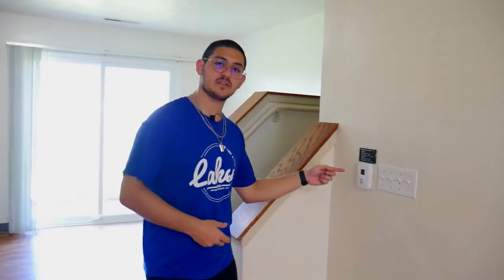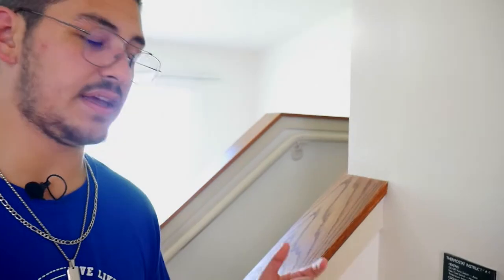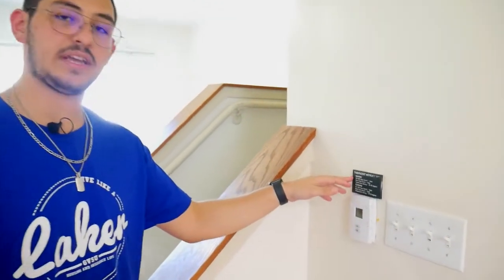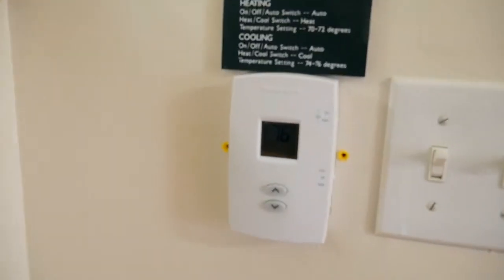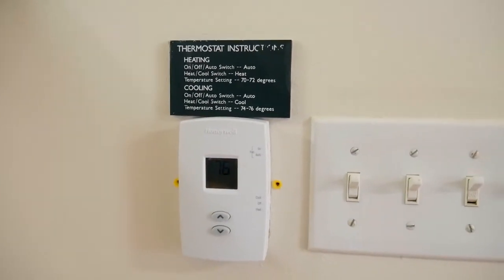Remember that you're all going to have a thermostat within your building if you live in South Campus. North Campus does not have one, so be aware of that. But if you do have one, you have the option to have cooling or heating on. During the fall, you usually want to keep the cooling on since it's going to be warmer outside, and during the winter you're going to be required to have the heat system on.